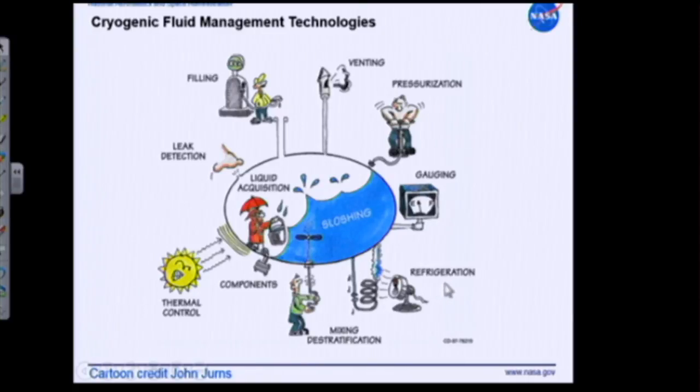So just like you plug a refrigerator or a freezer into the wall to draw power, we have to plug our refrigeration systems in to get power and to remove heat. For instance, on a liquid hydrogen system, you may have to put 60, 70, even 100 watts of power into the refrigeration system just to remove 1 watt of heat at 20 Kelvin.